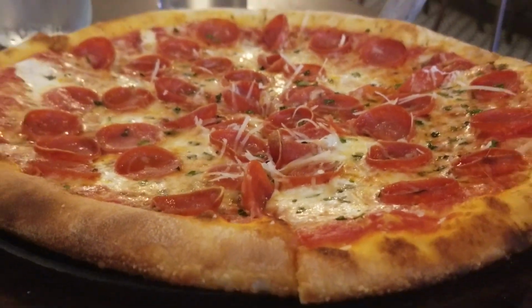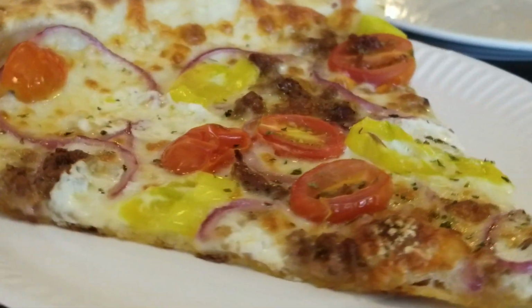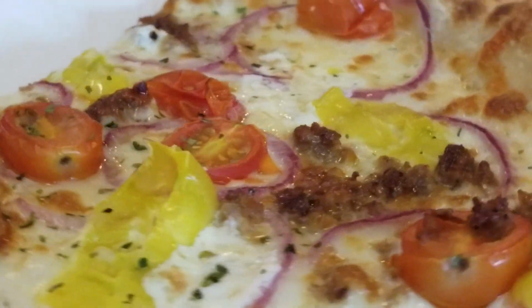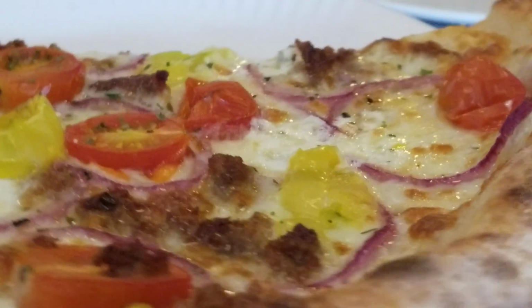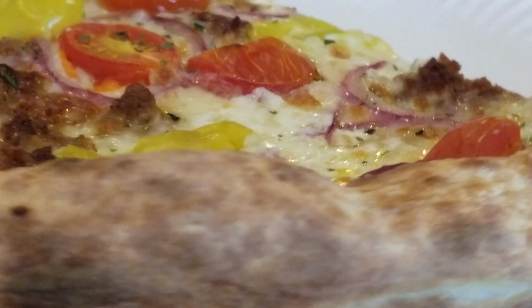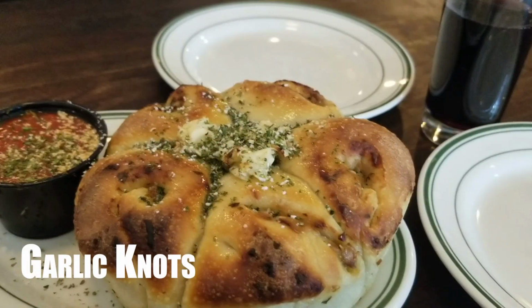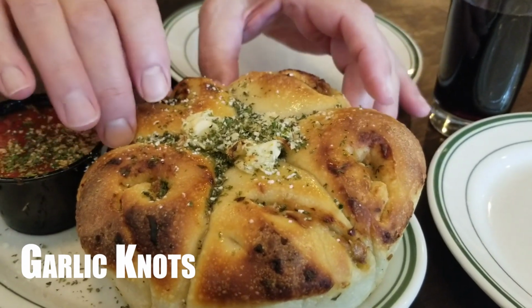I consider myself a pizza snob as I grew up along the Connecticut shoreline and spent most of my life in the Northeast Corridor, where I believe the best pizzas are made. We found an excellent pizza, as good as you'll find in the West, and I'm excited to share it with you today. In addition to pizza, they have a number of appetizers and desserts.